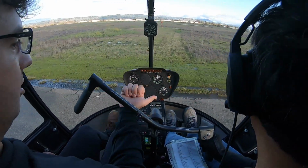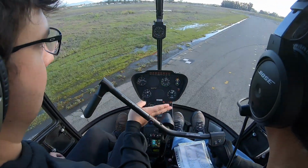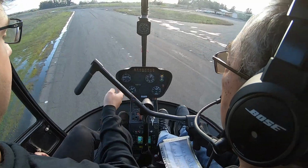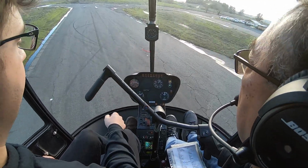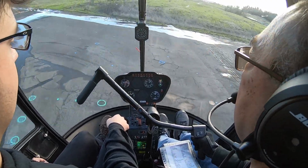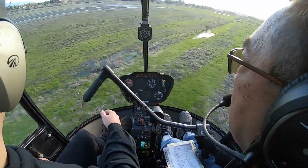Let's see, which way do I go? This way then? Yeah, so I would just kind of crab in that way. Yeah. Watch your power. There you go. And then make sure you get your airspeed before you turn. There you go, now you can turn.